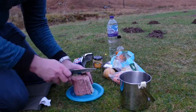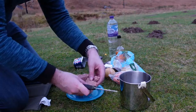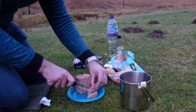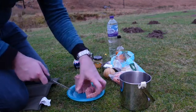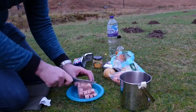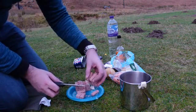So apparently I did a bit of research on it, and it's basically the poor person's meal, and it's not particularly healthy. There's a lot of salt in it and that. But it's just nice sometimes, isn't it, to go back to something that reminds you of your childhood.